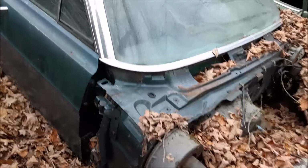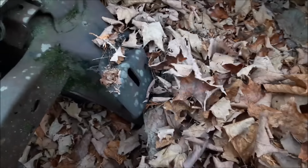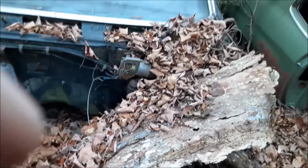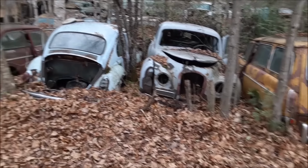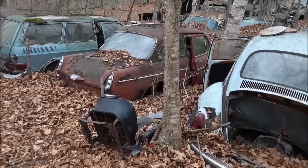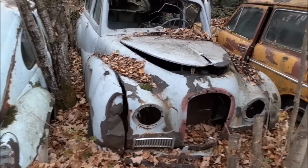This is a 67 sedan. Also had a 390 or 352. Did they still have 352s in 67 maybe? Here's a bunch of Volkswagens, 411s, Beetle. That's a Daimler or a little Jag or something.